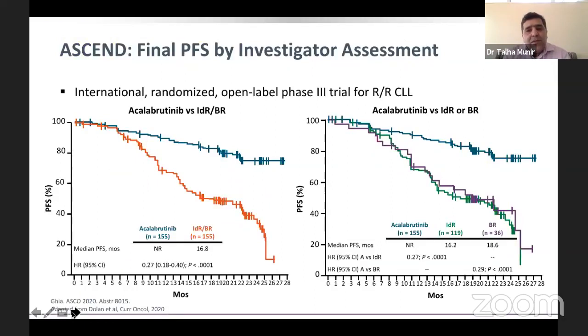And then the other new molecule that we've got is the second generation BTK inhibitor called acalabrutinib. This is the data from the study called the ASCEND study. This was the first study comparing a BTK inhibitor, acalabrutinib, versus idelalisib rituximab or bendamustine rituximab. So we had chemoimmunotherapy as well as the PI3 kinase inhibitor there. All I can show you is that the blue curve is the acalabrutinib one and the orange one is the other two arms. If the curve is going down, it means that people are relapsing in that arm. And clearly the BTK inhibitor acalabrutinib was better as compared to these two arms.